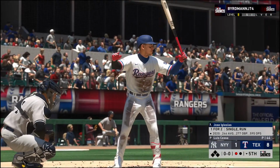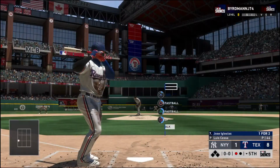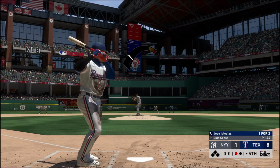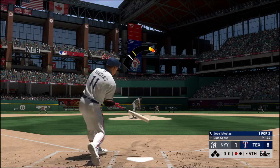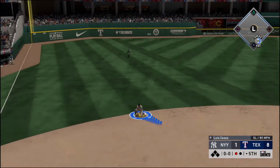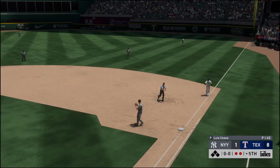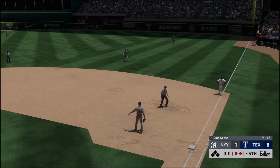So next to the plate for Texas, Jose Iglesias. He'll look to bounce back after striking out his last time up. Yeah, but it was a good changeup, Matty. Good arm action on that pitch. Look for him to try and stay back a little bit more. Let the ball get a little deeper. Don't be shocked if this pitcher tries to rush a heater right here. Throw on to first will get him.